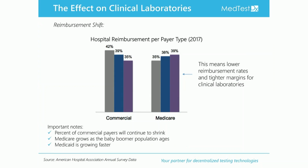This data here was taken from the American Hospital Association annual survey data from 2017. You can see on the commercial side, the commercial payers are decreasing from 42 to 35%, whereas the government agency, in this case Medicare, is increasing from 35 to 39%. Now obviously this is due to the fact that the baby boomer population is aging, but what this means for clinical laboratories is that they're getting lower reimbursement rates from Medicare and Medicaid, so they're going to start working with tighter margins. This means they have to adapt to new ways of operating and find ways to be more efficient and save money in the long run.